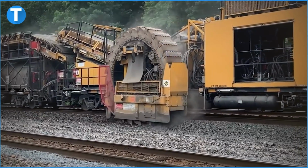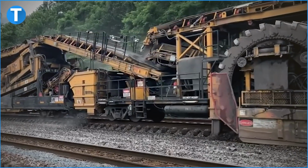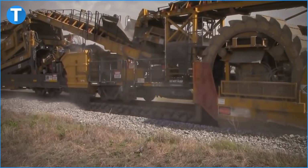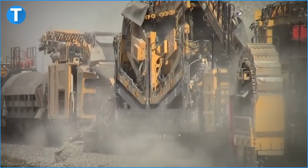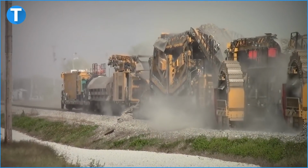Its synchronized 30-inch digging wheels are designed to dig up ballast from the exterior ends of the tie to the edge of the ballast unit. Its dual scarifier teeth undercut the ends of the tie to 5 inches. This helps in scattering mud pockets and restoring the flow of water.